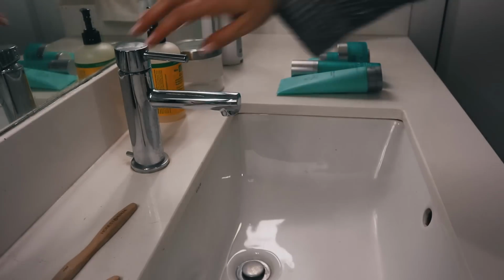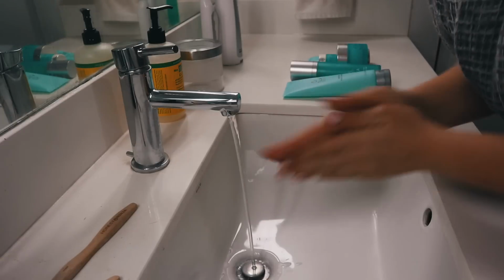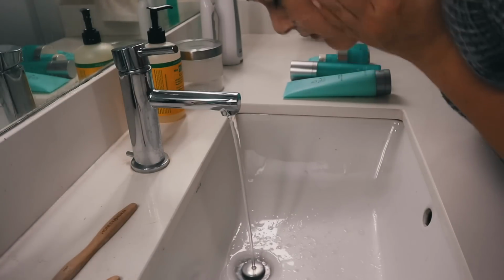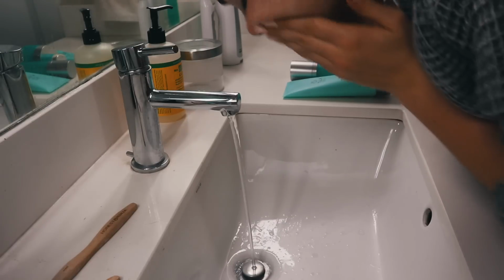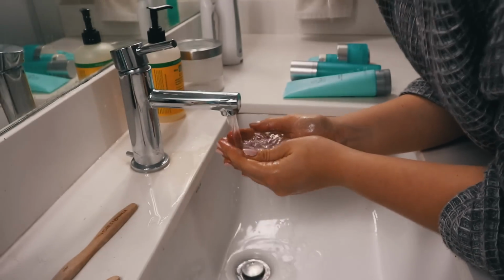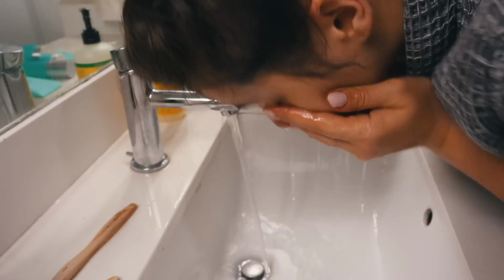Typically, I do this next step in the shower, but I wanted to be able to include it in the video. So I'm now washing my face with the Tula Purifying Cleanser. This one is really gentle yet powerful, and it does a great job of taking off all of my makeup no matter how much I'm wearing, but it somehow also doesn't dry out my skin, so it's the perfect balance in my opinion.